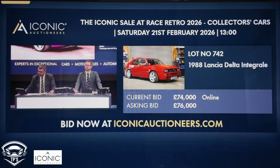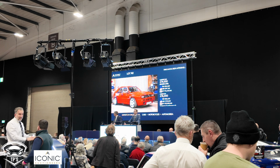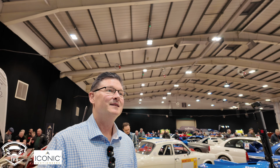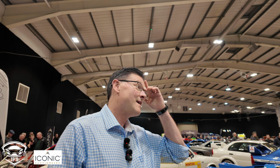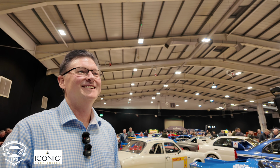So 74 grand for the car. This is the one before ours. Another two elsewhere. 74,000, that's the bid online. Thinking time on the phone. 74,000. 75,000. 75,000. 76. Oh, this one's almost gone, and then we're thinking, right, it's our turn next. 76 is next.